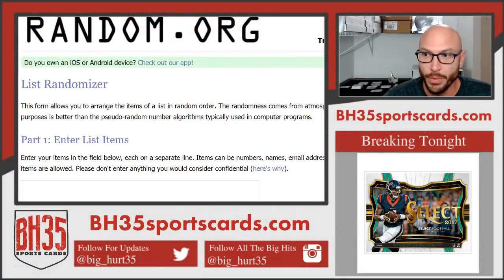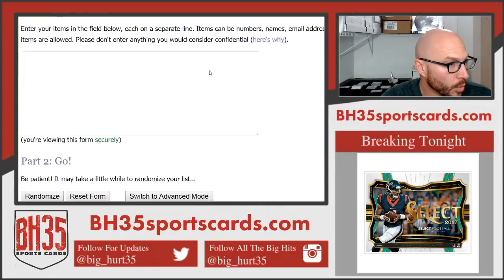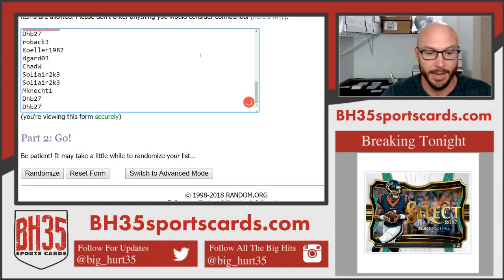All right, here we go. We'll throw everybody in the randomizer. We'll run it 3 times, and whoever's on top gets both XRCs and 150 points. The XRCs are for card number 312, wide receiver number 2, and card 303, QB number 3. Points are 150. So, good luck.